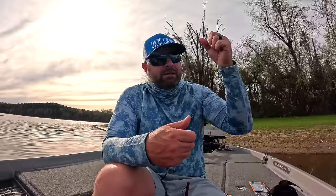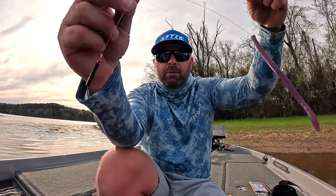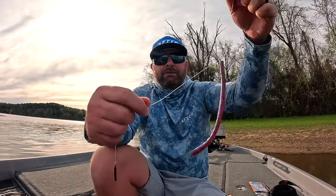I want that bait to anchor down and just shake that rod tip so that worm's down there dancing, right? I don't want to move a lot. So I go with a heavier weight, typically 3/8, maybe even a 1/2 ounce.